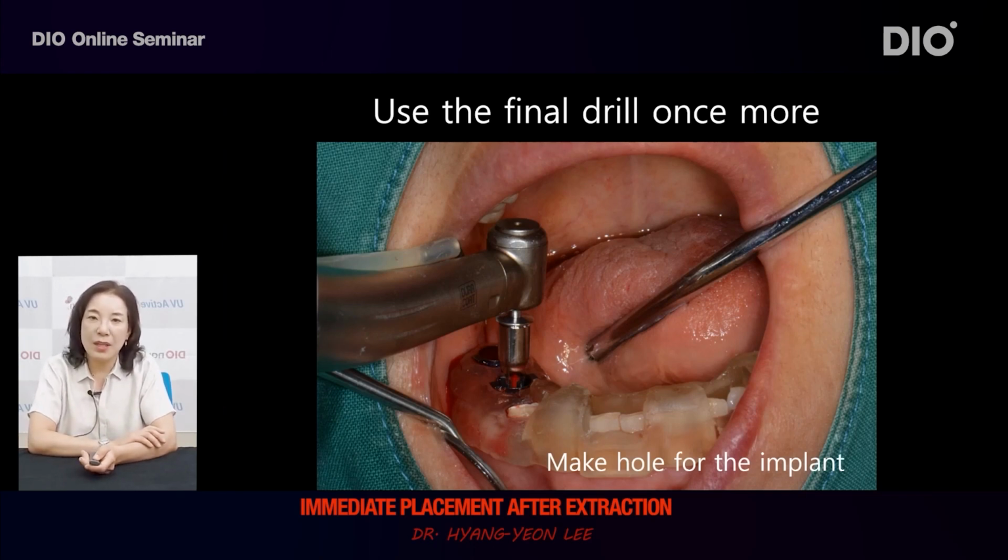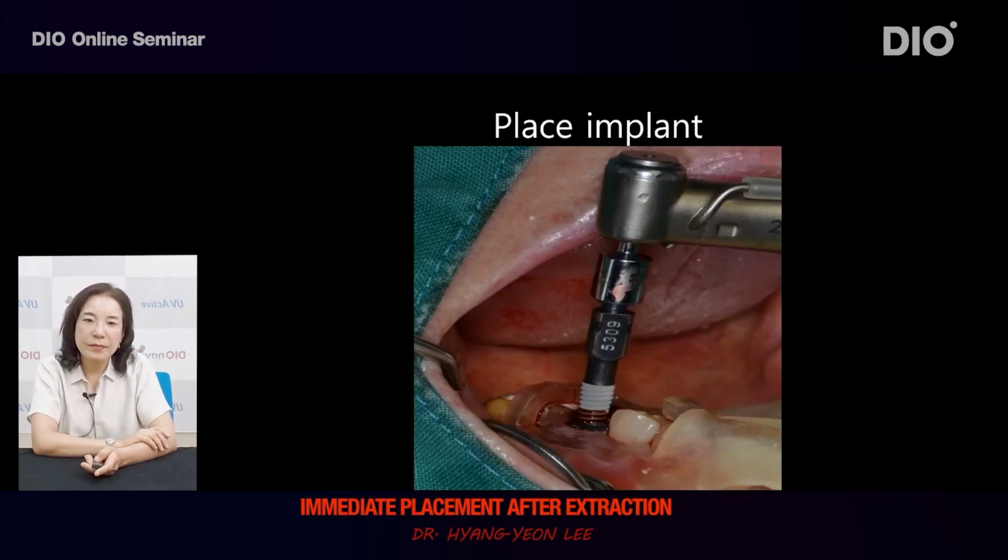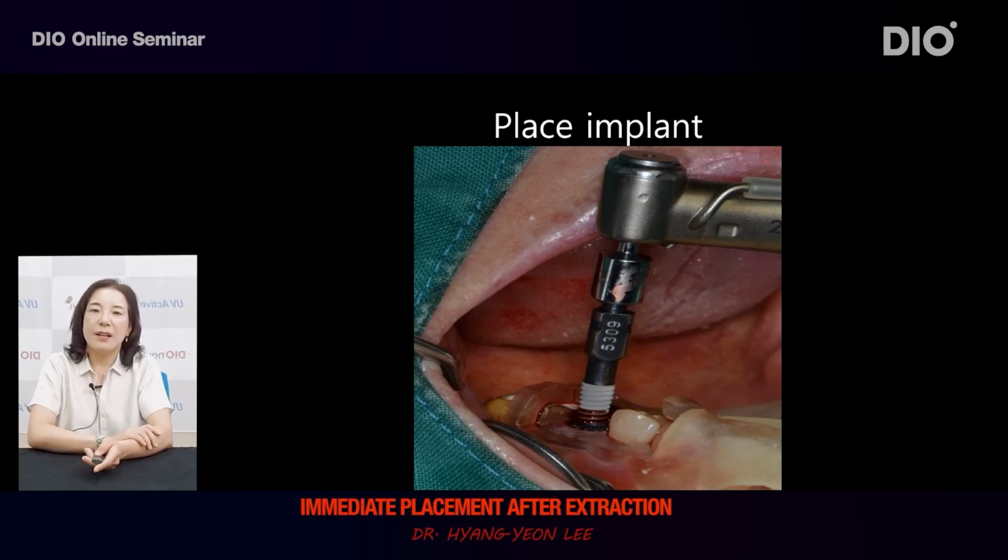Accordingly, in order to make the hole for the insertion of the implant, it is necessary to perform final drilling once again after having put the guide in following GBR. In this way, if there is dead space that has not been filled in the tooth extraction socket for which GBR is to be performed, bone will enter into such dead space. Then, place the implant now.